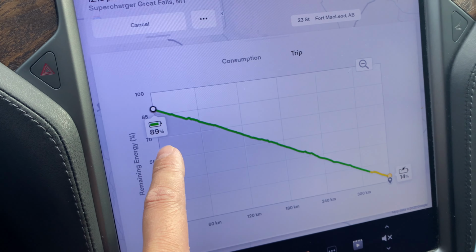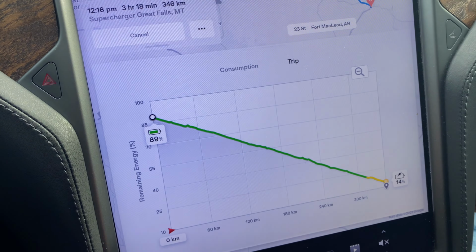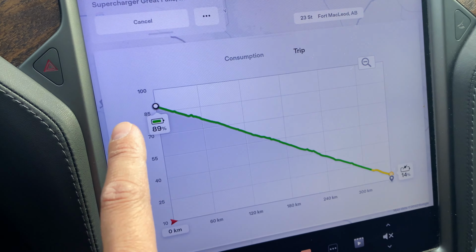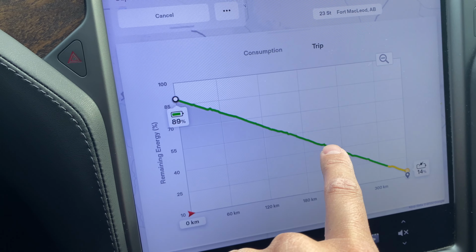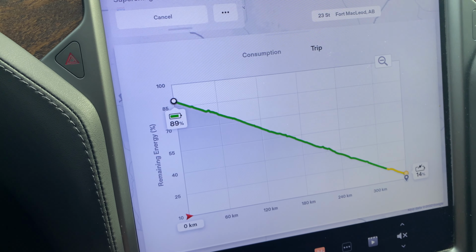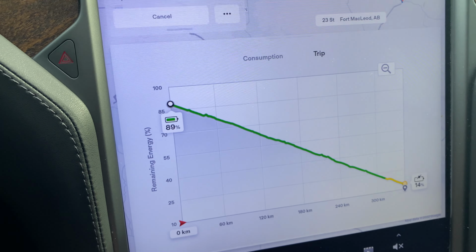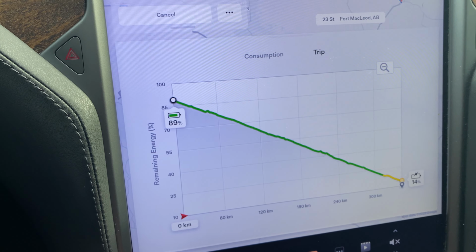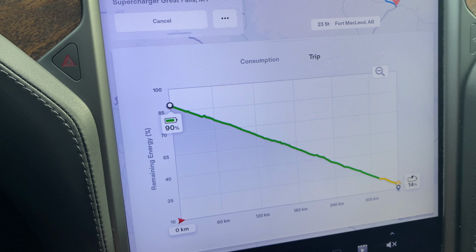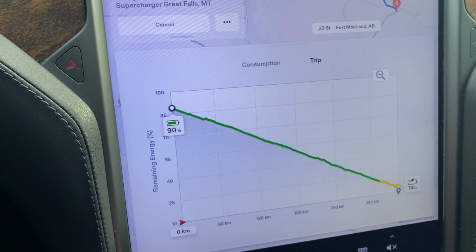If we started now at 89, by its calculation, we should arrive at 14%. This is probably assuming the changes in elevation. So you can see sometimes there's more consumption, or maybe we're regenerating energy. It also accounts for probably driving around the speed limit. So if you are going 5-10 kilometers over the speed limit, then your consumption will be a little bit higher. So you might end up with 10% at your destination.